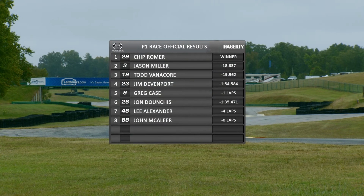Following the race, John McAleer was penalized and moved to 8th. Jason Miller was elevated to 2nd, and Todd Vanacore took 3rd in the final podium results. So your results are Chip Romer, your winner, Jason Miller in 2nd, Todd Vanacore in 3rd, Jim Devenport, Greg Case, John Dunchus in 6th, Lee Alexander, and John McAleer in 8th.